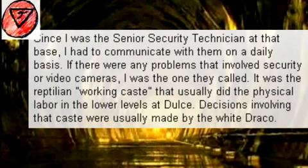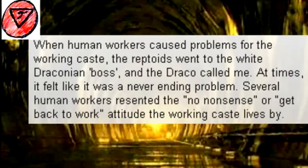Since I was the senior security technician at that base, I had to communicate with them on a daily basis. If there were any problems that involved security or video cameras, I was the one they called. It was the reptilian, working caste, that usually did the physical labor in the lower levels at Dulce. Decisions involving that caste were usually made by the white Draco. When human workers caused problems for the working caste, the reptoids went to the white Draconian boss, and the Draco called me. At times, it felt like it was a never-ending problem.